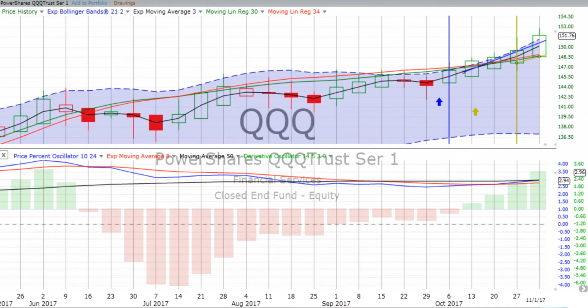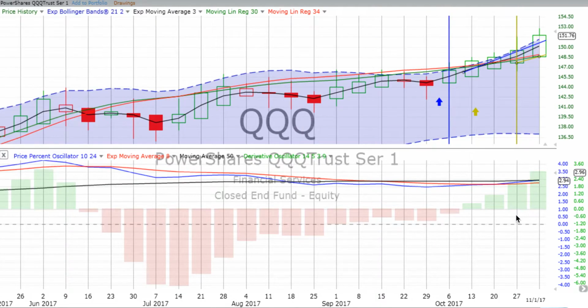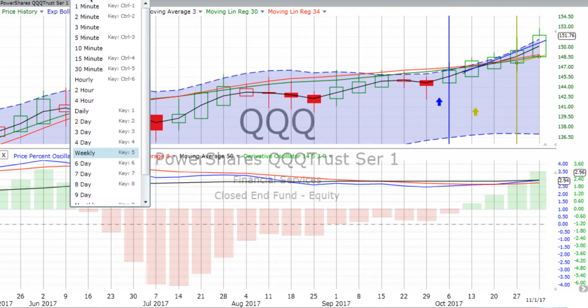What's going on with the Qs? The Qs, of course, had a weekly vertical crossover going up back on the week ending the 27th. That was this past week. Jumping in point on Monday. As we move through Wednesday, what do we see going on? Well, we see the weekly chart continuing to move up. Price percent oscillators moving up. Derivative oscillator gaining energy. Looks nice.